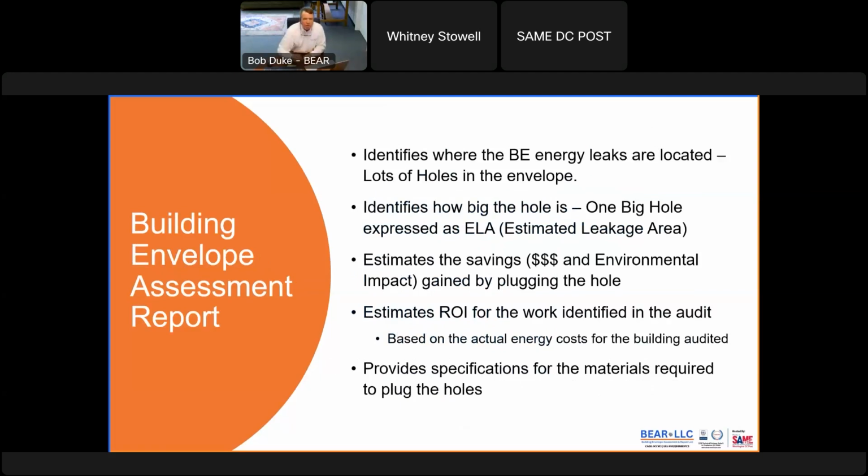So your assessment report, when you have it done, should identify for you where those leaks are, lots of holes in the envelope. It should then sum them up for you into one big hole, which is expressed as an ELA, or an estimated leakage area. It should estimate the savings, both dollars and environmental impact, gained by shoring up that hole and shoring up your envelope. And it should estimate the return on investment for the work that's identified in the audit. Importantly, that return on investment should be based on the actual energy cost of the building being assessed. There's no sense in trying to do modeling when you have actual energy bills at your availability. That makes your ROI that much more precise.